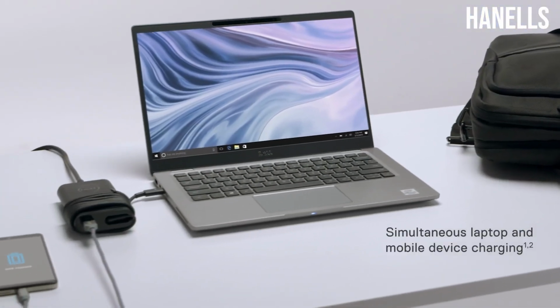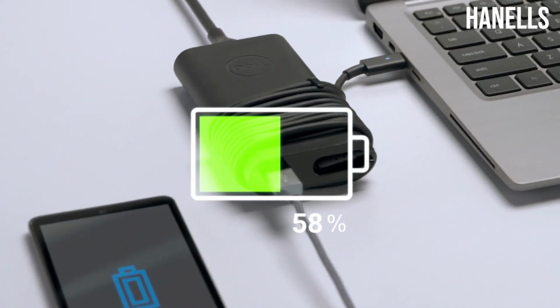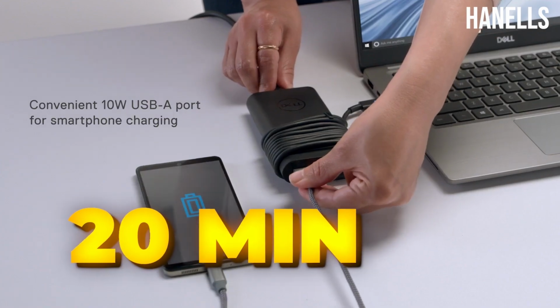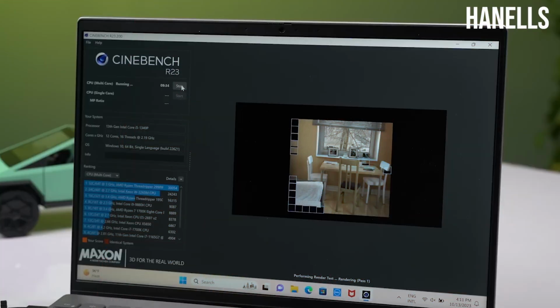Charging times make up for it though, thanks to Express Charge Boost technology. I regained over 35% battery in just 20 minutes when critically low. Still, I hoped for better battery optimization. Software plays a pivotal role in the user experience too.